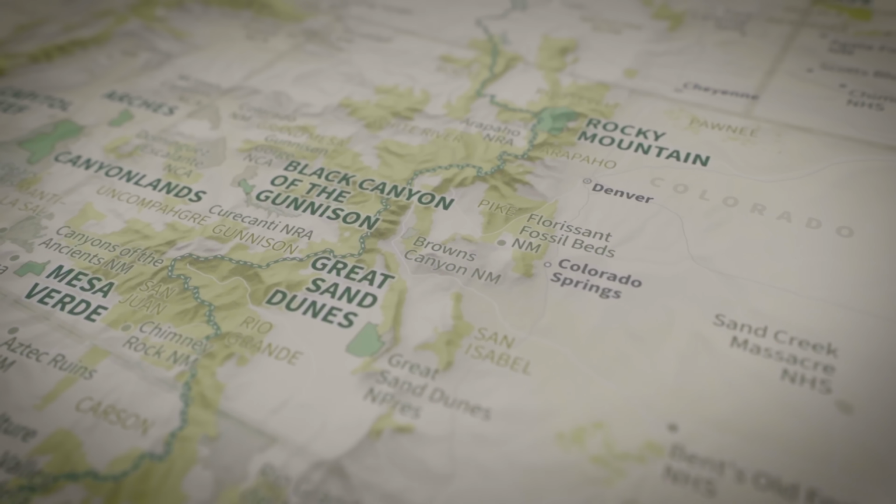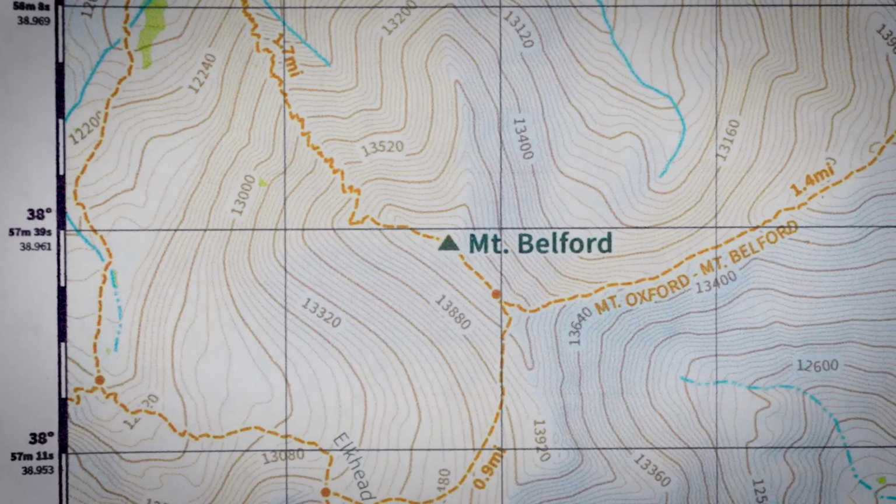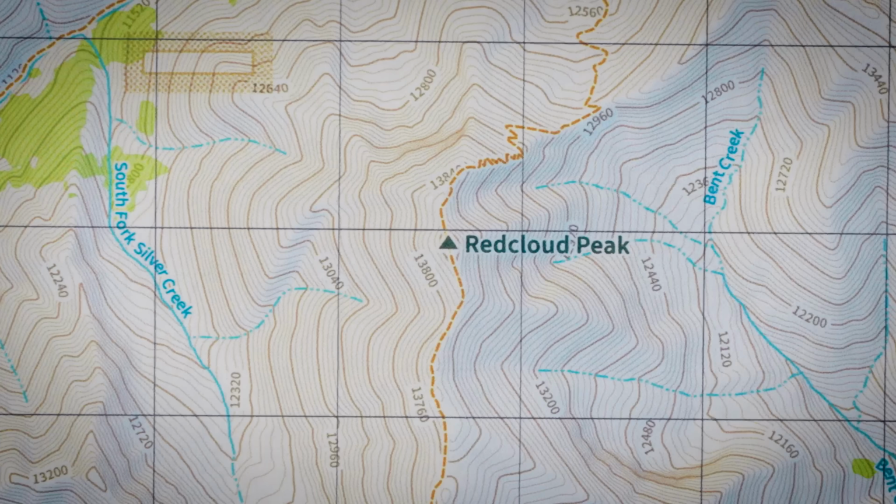These are some of the biggest mountains in the United States. The only problem is they don't belong here. In the center of the United States, almost halfway between the Atlantic and the Pacific, are 58 of North America's tallest mountains. The only problem is, according to geologists, they shouldn't exist.